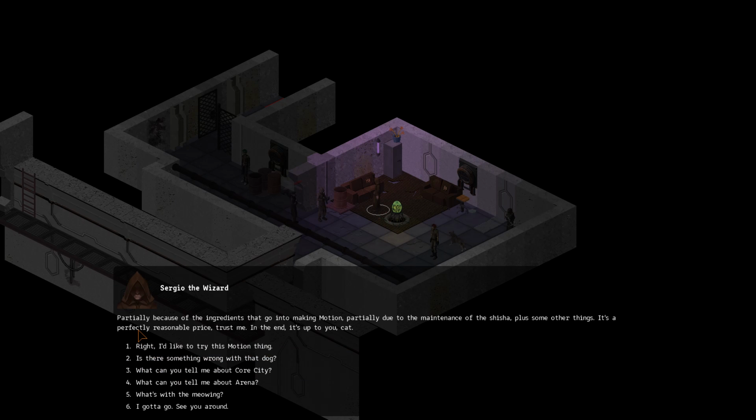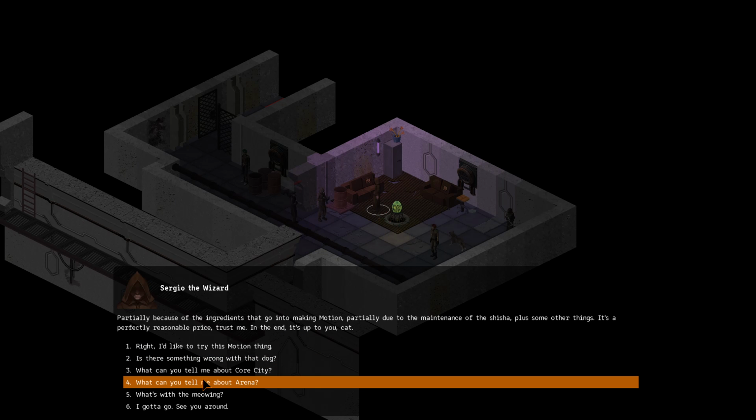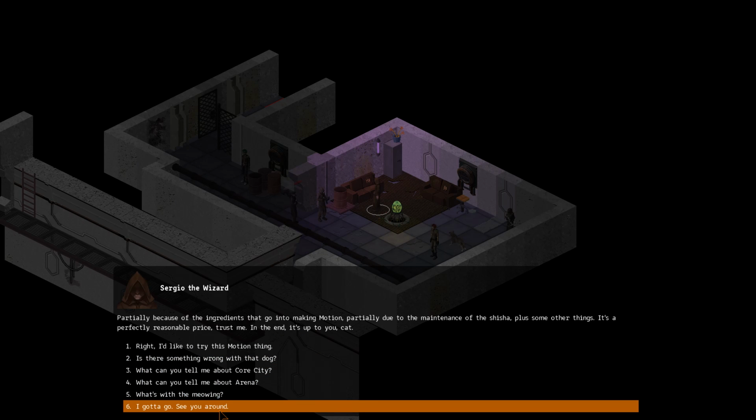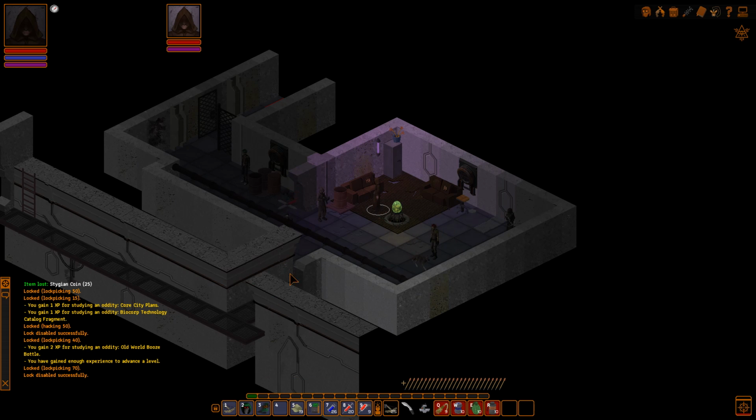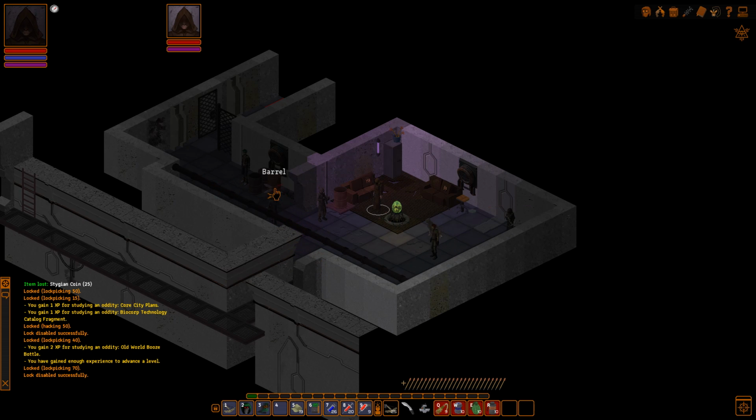Why is the price so high? Partially because of the ingredients that go into making motion, partially due to the maintenance of the shisha, plus some other things. It's a perfectly reasonable price, trust me. In the end, it's up to you, cat. No, no thank you. I'd rather pass.